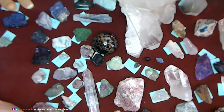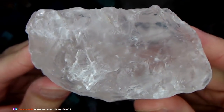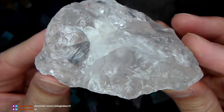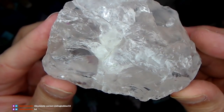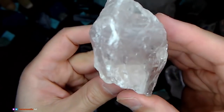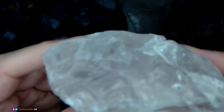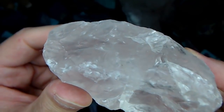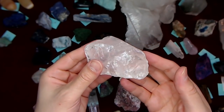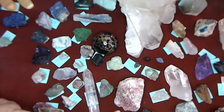Rose quartz. In the camera you can't really see the pinkish feel too much, but it does have a nice rosy look. Further away it looks more rosy, right? Rose quartz.